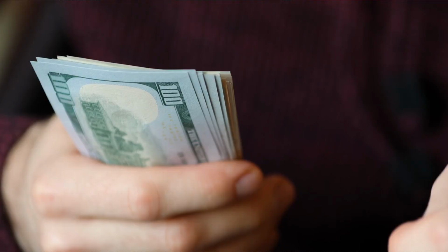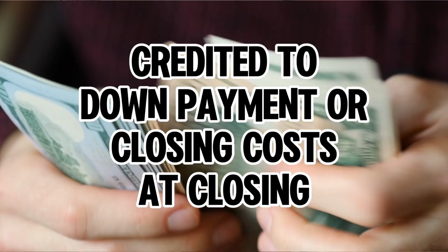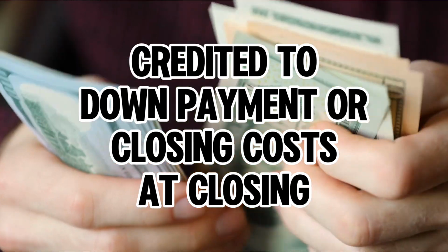I've seen earnest money amounts vary from $500 to $5,000. It really is just going to depend on several different factors. This earnest money does get credited to you at the time of closing, either applied to your overall down payment or applied towards your closing costs if you don't have a down payment.